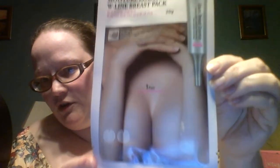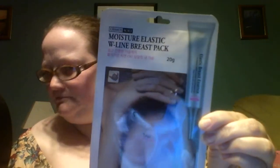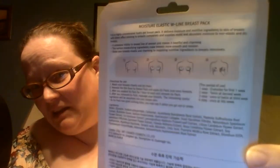Okay. And that's interesting. And this is for your chest. Okay. So that's how you use that. Moisturize the skin. Improves, looks like, elasticity and moisture. And we shall give that a shot.